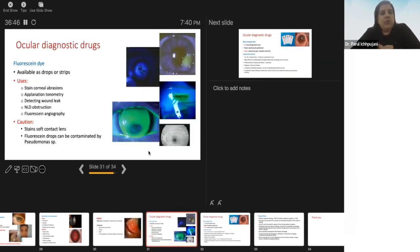Now, there is a class of drugs which we don't really call drugs. We don't prescribe them to the patients, but we use them day in and day out in our OPDs. One of the most common diagnostic drugs that we use in our OPD is fluorescein dye. It is used for staining corneal abrasions to see how much is the corneal defect in cases with corneal ulcer, corneal abrasions. For doing applanation tonometry for checking intraocular pressure, we need to stain the tear film, and then we get these green mires when we see under cobalt blue filter.